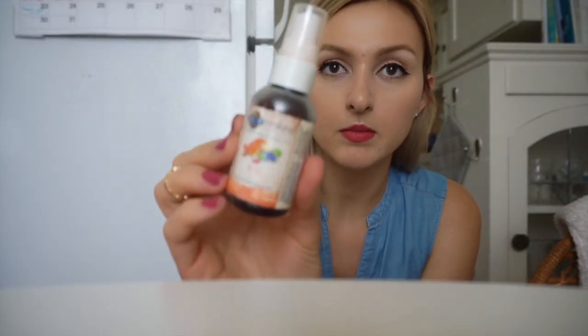Next one that I take is vitamin B12. This one is raspberry flavor. I'm gonna spray these into my mouth. Sorry, it's a weird way of putting it. I'm gonna take these and finish my water, and then I'm gonna head out.